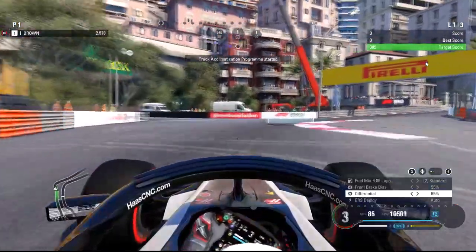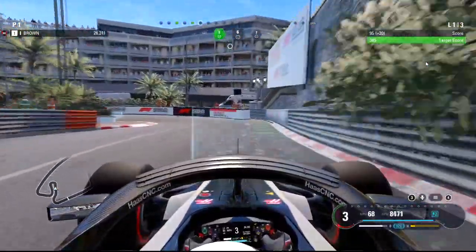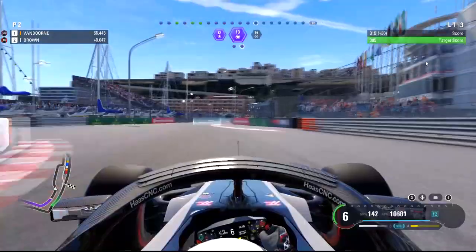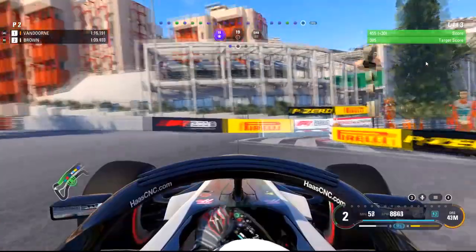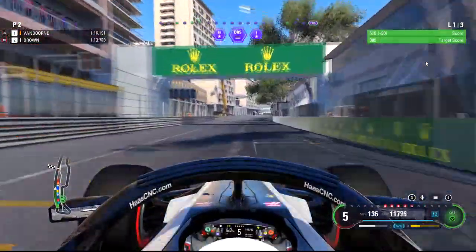Monaco, one of my most favorite tracks. It's really just about not making any mistakes. We go through the motions and practice once again, making sure we get acclimated to the track, seeing where we can find some time, and as you can tell right now, we're hitting all of our marks to the fullest of our potential.